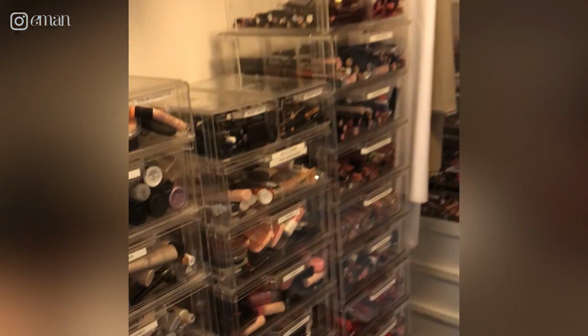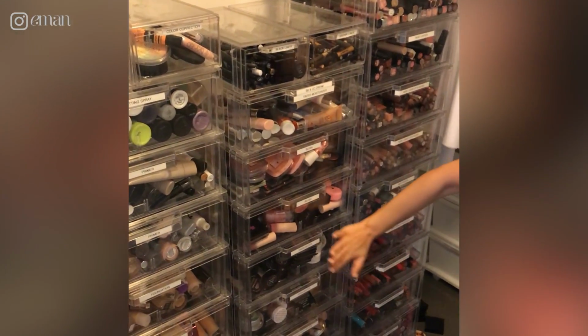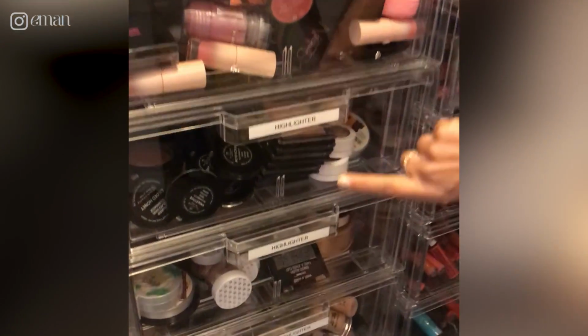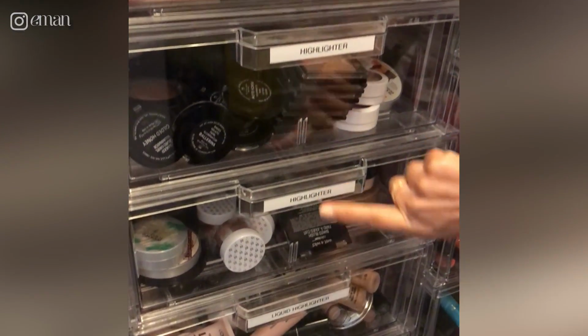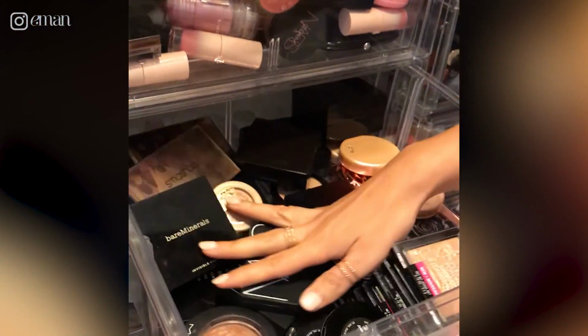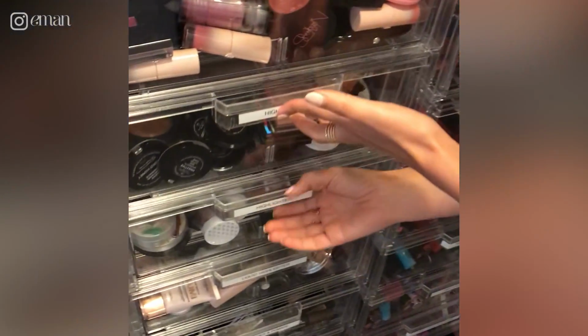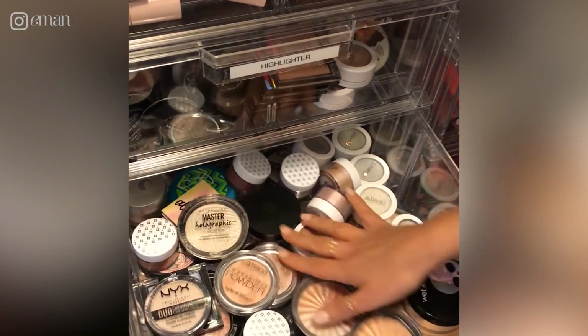What I do want to show you guys is the beauty closet. When my girlfriends come over and they see this for the first time, they pretty much have heart attacks. Come on in. When I say that I test out a lot of products, I am not kidding, you guys. So this is all of my products that I get. Foundations, concealers, powders, primers, blushes, bronzers, you name it, it's all here.